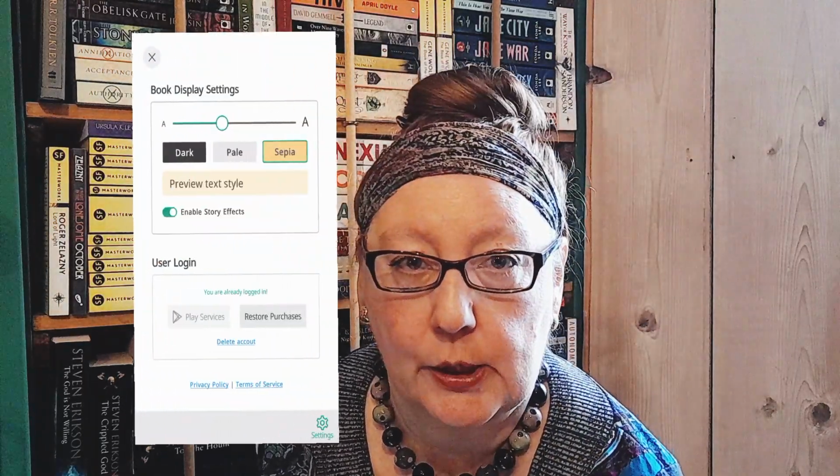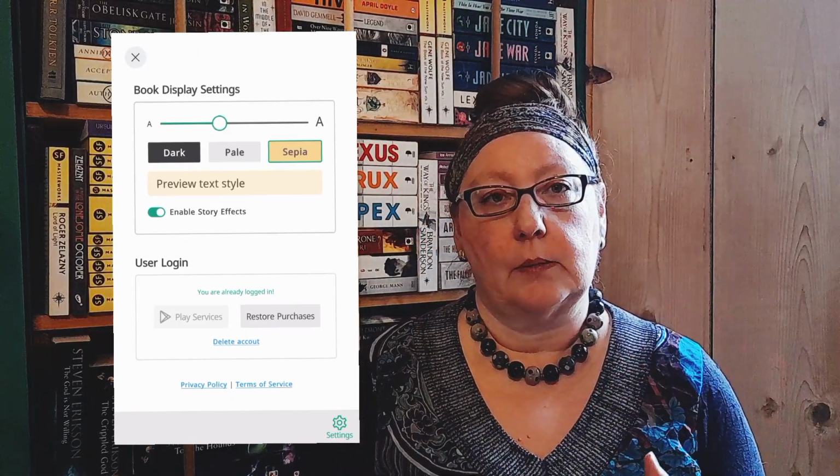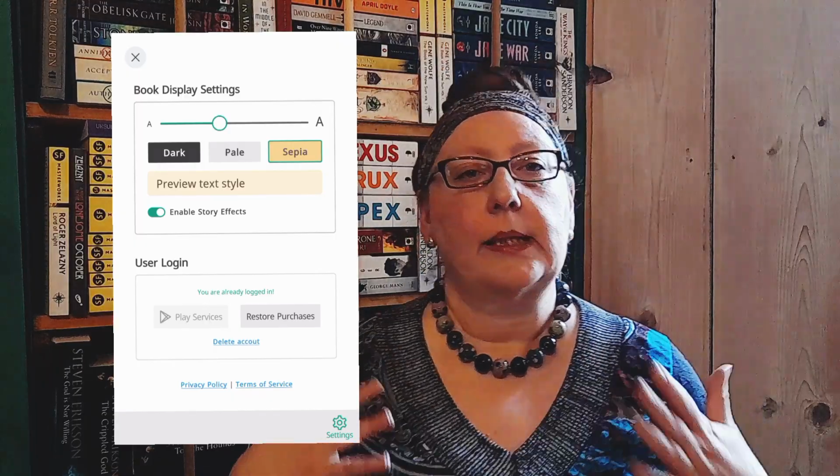It also comes with options where you can change the background, and you can change the font size and things like that to make this as pleasant a reading experience to you as possible.